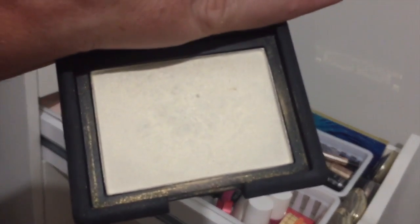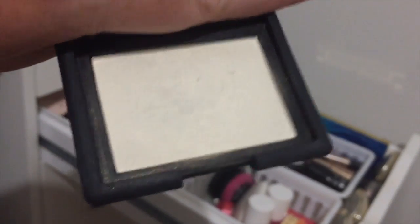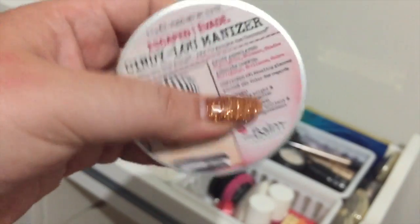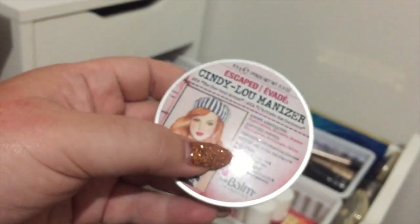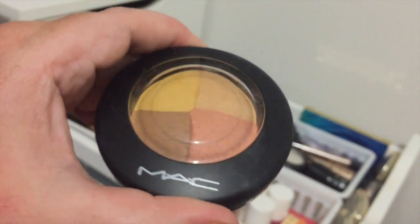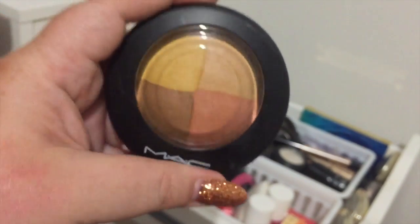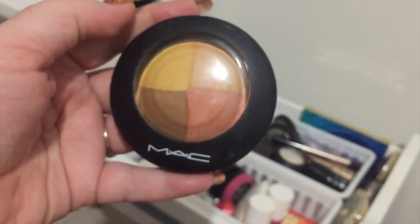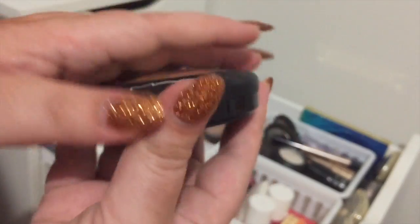This is NARS Albatross. It is one of my New Year's resolutions to use this one because it's beautiful. Cindy Luminizer. In the time that I've had this, I've had 2 of these. I just don't use it. I'm going to pass this one along to a friend. This mineralized skin finish I'll be passing on. It's far too dark for me. I don't even know why I opened it in the first place. This was a gift, so yes, way too dark. I think I've barely touched it.